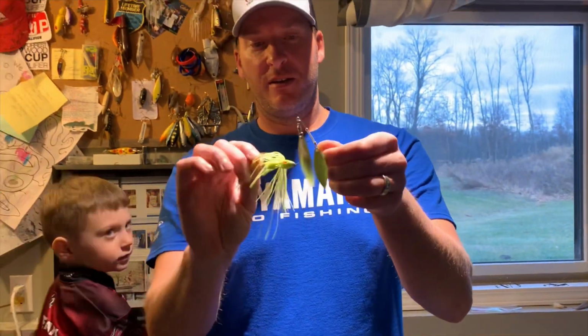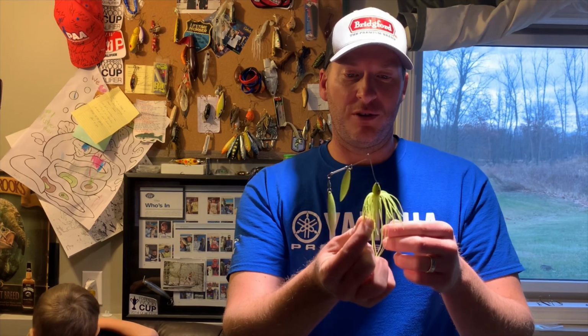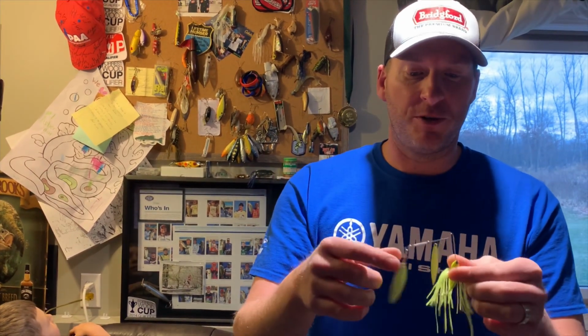This bait was one of the first times I realized that smallmouth bass could be aggressively fished for and that you didn't have to finesse fish. I went out with this bait and ended up catching, I don't know, I had a great day of catching giant smallmouth in super clear water, and it just was an eye-opening experience for me.